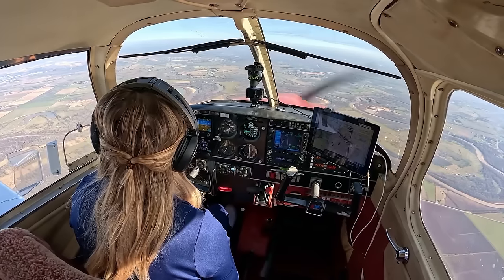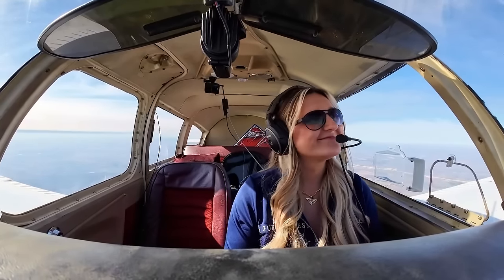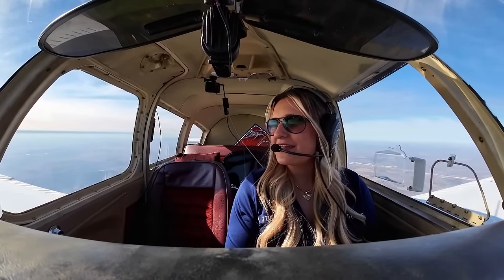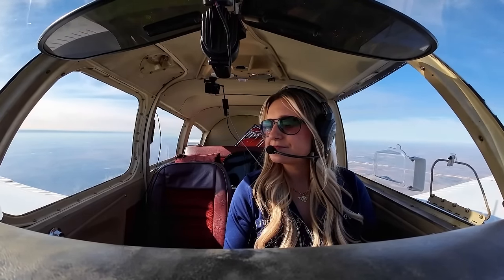I can see the city way out in the distance. It is very smoggy, but I can see it. Not a whole lot of traffic around here. I thought it'd be a lot busier.